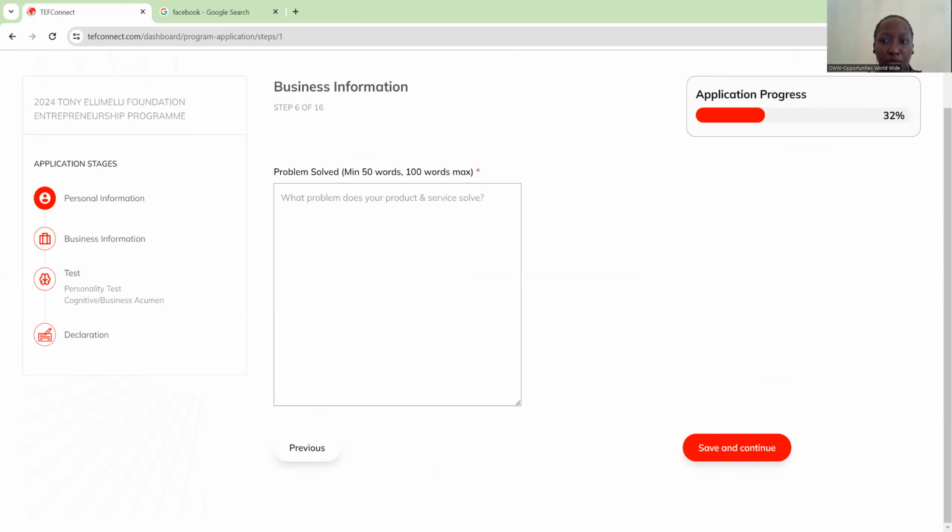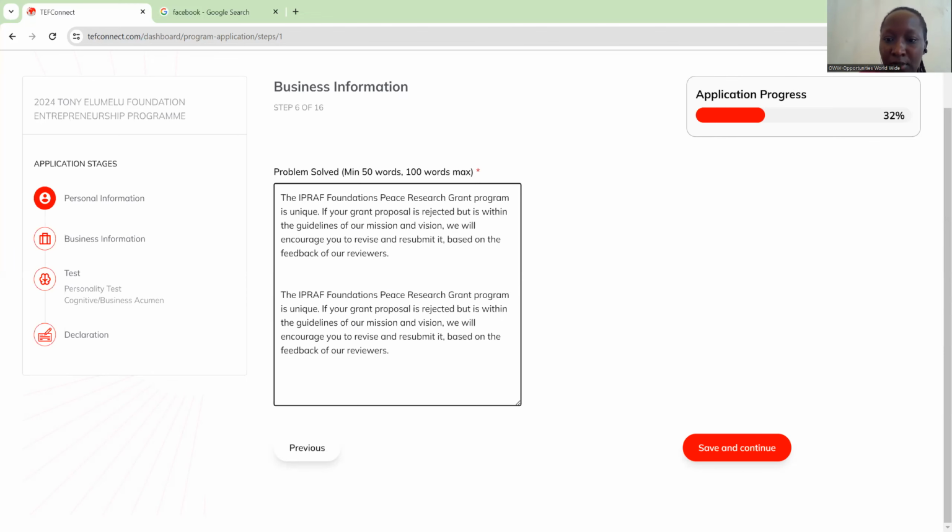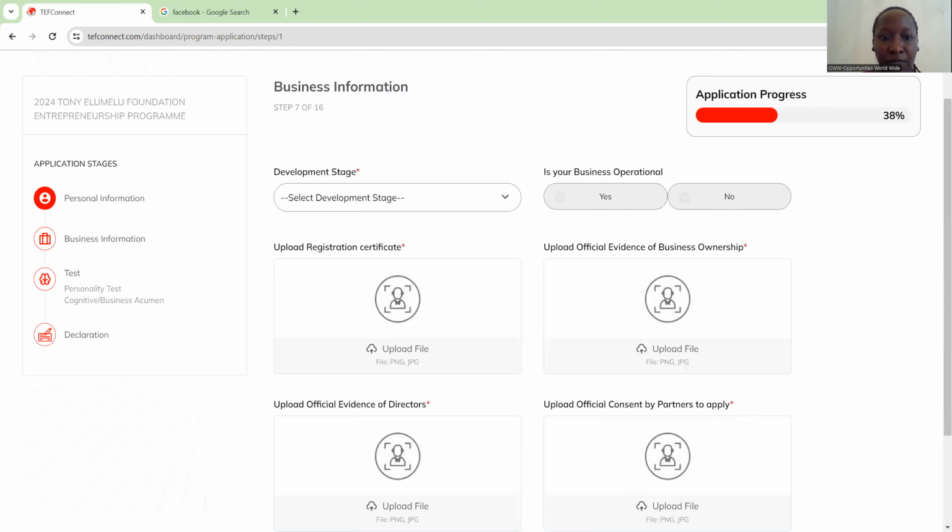So what's the problem solved? What problem does your product and service solve? This is the problem slide in your pitch deck. So write some statistics about the problem. Of course, you can't be the only one solving a particular problem, so try and do some research. Check online, look for research from verified bodies like your national statistics body, if you have one in your country. So I'll just type in something so that we can move to the next page.